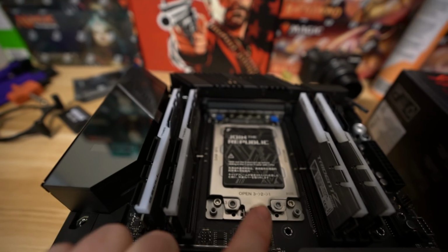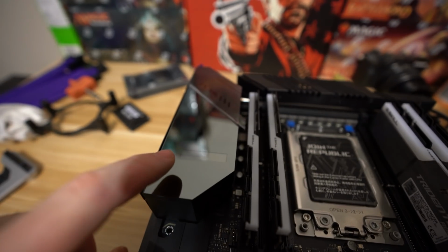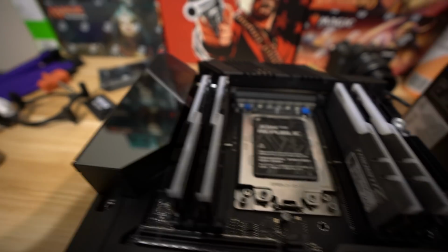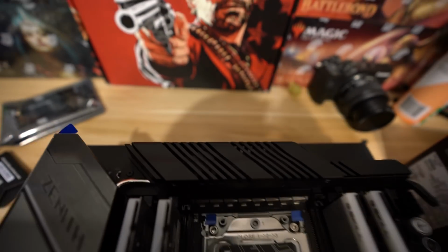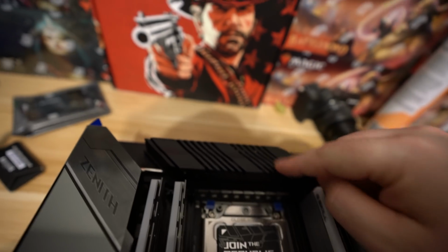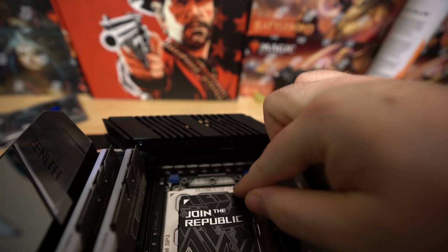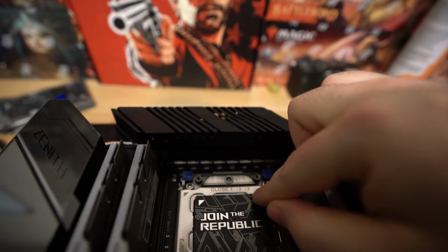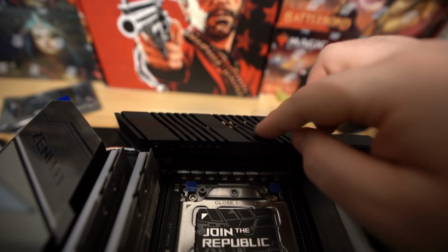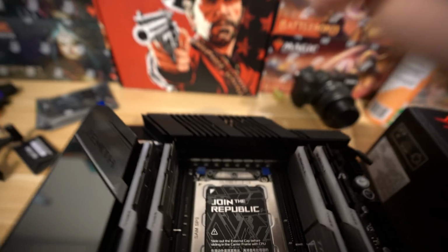But when we do overclock this, which we're not going to be able to do until we get the custom loop set up, we'll actually be able to see what the clocks are running at live. And this is really important. With these Threadrippers, when you're overclocking them, the VRM down here gets so hot. And this heatsink actually has two fans attached right to it, but it's going to keep our VRM nice and cool when we actually do overclock it.